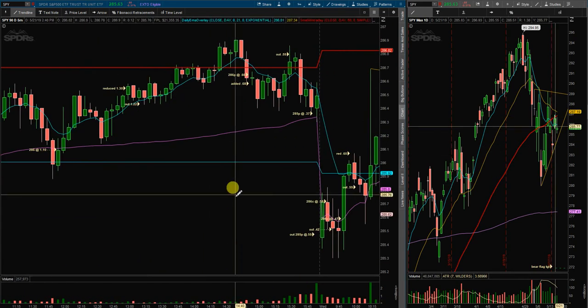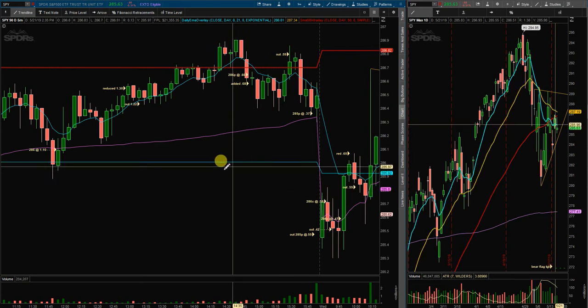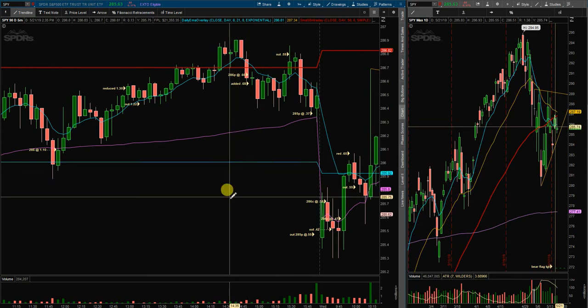This market's not really conducive to any swing trades, and when you have SPY gapping up and gapping down every day, it's kind of like flipping a coin. It's hit or miss, and it can really hurt an account pretty quickly.